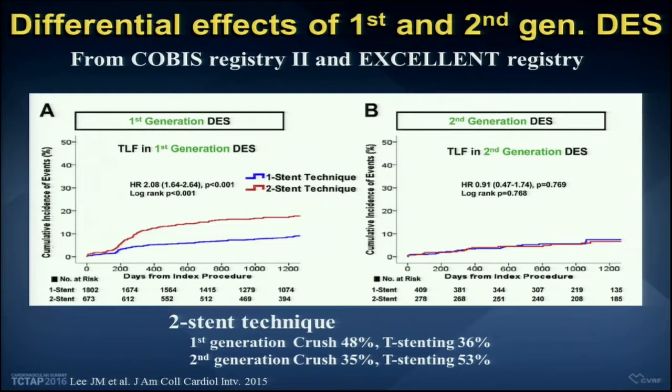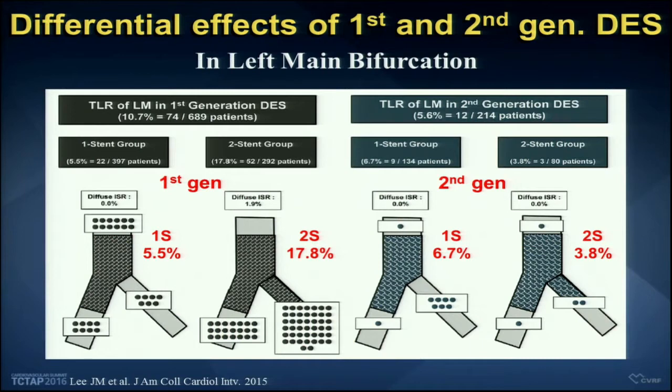Next. There is a lot of discussion between one-stent and two-stent techniques in left main bifurcation, but recently the COVID-2 and EXCELLENT registry analysis showed that in the second-generation DES era, two-stent is at least equivalent to one-stent technique. So we are free to select any technique. Next. Moreover, in left main bifurcation, in the same paper, we found that with second-generation DES there is a trend toward a better result with the two-stent technique compared to one-stent technique, which is a very contrary result. So I think a two-stent technique for this lesion is reasonable.